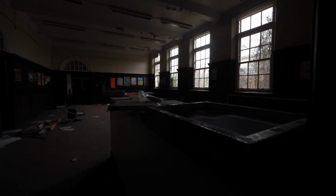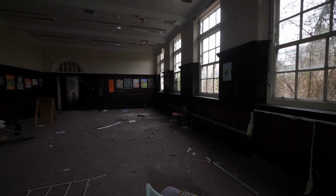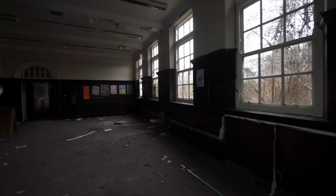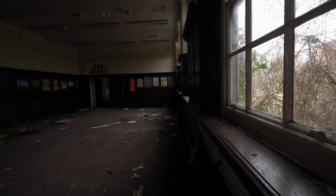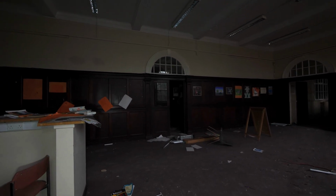Let's get into it. Right, so this is where I just did the intro. We're in some huge kind of hall, maybe classroom, but I'm loving all the paneling on the walls and the light coming through. You can tell it's a really old part of the school with the architecture over the windows. I'm loving that. So yeah, we're just going to crack on.